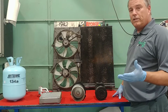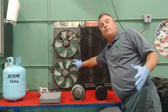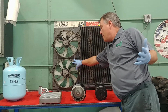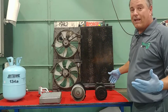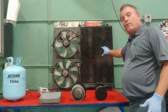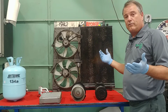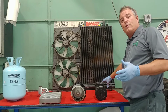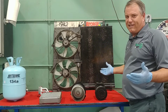Now there's a couple things we need to do. If we're sitting still, we need some fans running. So this could be referred to as a condenser fan or a radiator fan. The reality is that both of these fans blow air over the condenser and the radiator in this case. So once we're over about 35 miles an hour, we actually have plenty of air flowing over that just from natural driving.